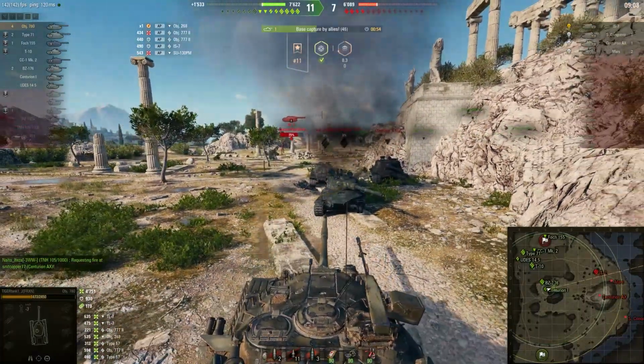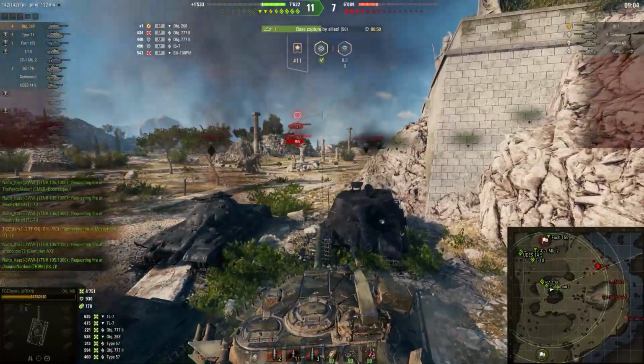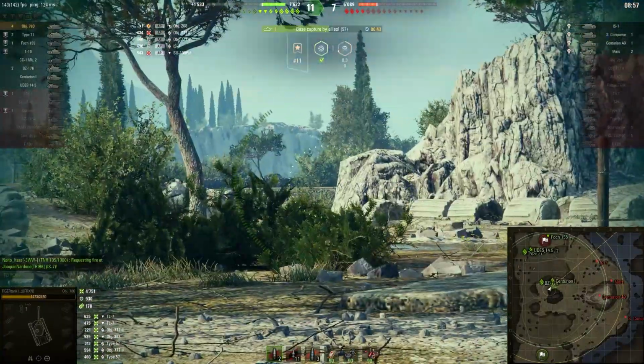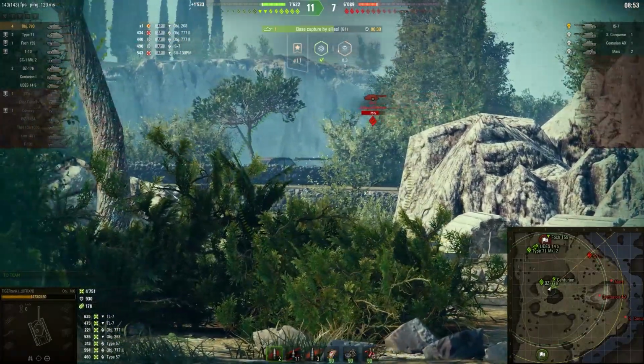So, should you buy the Object 780? For whom is this tank? Which player really should be looking out for the Object 780? Now, I think the Object 780, from its playstyle, feels very similar to the IS-7.